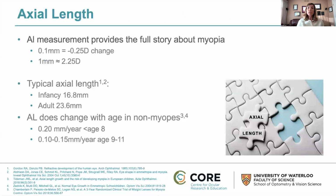So axial length does give us the full story about myopia. We know that a millimeter of change is equivalent to about 2 diopters. A typical axial length in infancy is around about 16.5 millimeters, and that grows to being an adult length eye at about 23.5 millimeters. So we do expect axial length change from infancy through to adult years. We expect that change to be quite rapid in our under 8s at about 0.2 millimeters per year, and then that reduces to about 0.1 millimeter a year from kind of 9 onwards.